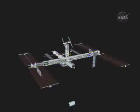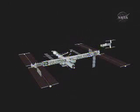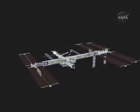And it will also provide the connecting points for the Japanese module, the JEM, Kibo, and then the Columbus module from the European Space Agency. On the flight that delivers Harmony, astronauts use the station's Canadarm2 to move the P6 truss from atop the station out to the port end of the truss. When its solar arrays are unfolded, the station will have 3 times the power generating capacity it did during the first 6 years that expedition crews lived on board.